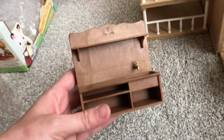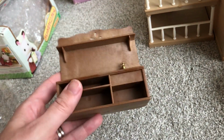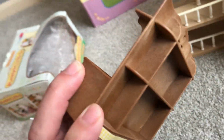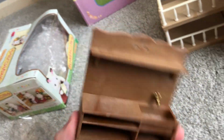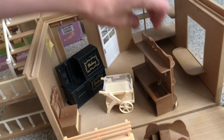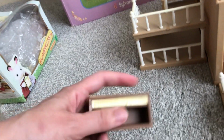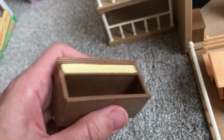Okay, so this side faces the baker, and they can roll out their dough and store their items. And on the other side, you can stock some shelves. Very cool. And that really creates its own little kitchen area. So I love that. And then this is a counter.